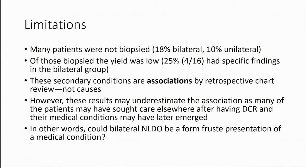And so I want to ask you, could bilateral NLDO be a presentation of a medical condition? Sometimes we'll see these patients after they've been diagnosed with the condition. Sometimes we'll see them before. And it would be, I think, prudent to just at least entertain that thought when you see them.